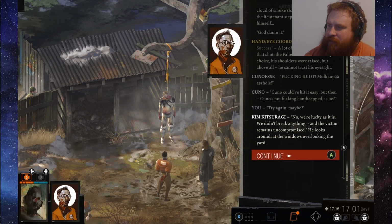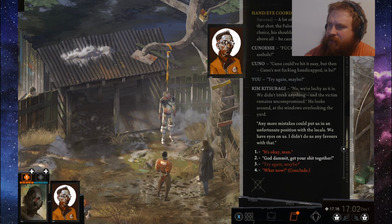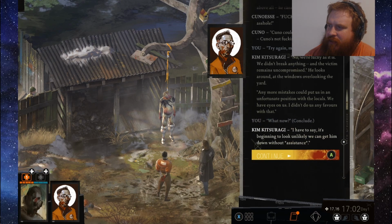Try again, maybe? No, we are lucky as it is. We didn't break anything, and the victim remains uncompromised. He looks around at the windows overlooking the yard. Any more mistakes could put us in an unfortunate position with the locals. What do we have now? Eyes on us. I have to say, it's beginning to look unlikely we can get him down without assistance.